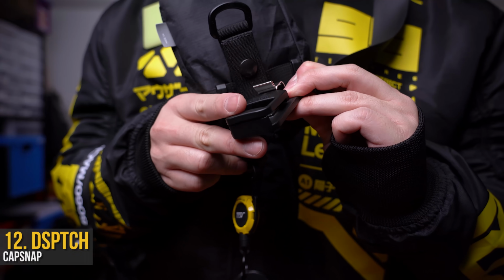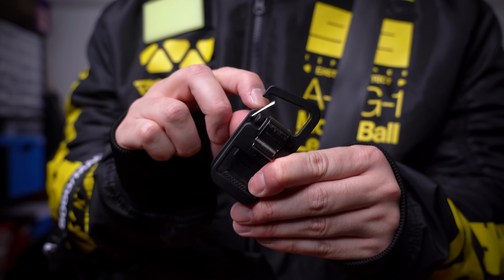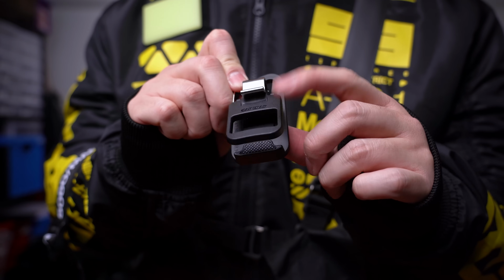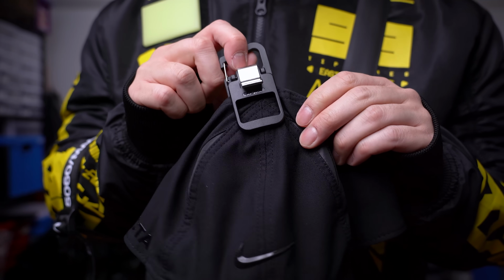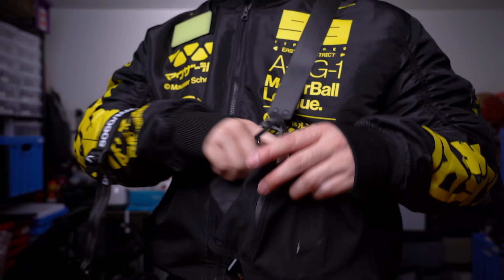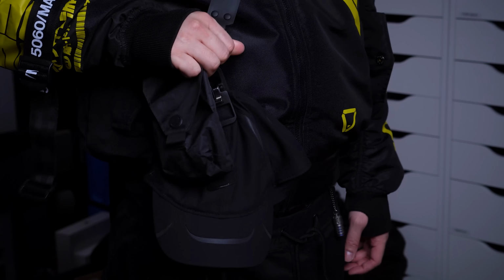Another from Dispatch, the CapSnap, which, if the name didn't give it away already, it's a carabiner with a built-in clamp that, well, snaps your cap in place and does a great job at keeping it there too. So for all you head sweaters out there like myself, this is perfect to help you avoid accumulating sweat stains, as you can clip this onto your belt, bag, or anywhere with a loop to go hands-free. If you love caps as much as I do, it's also a great way to carry an extra cap just in case.